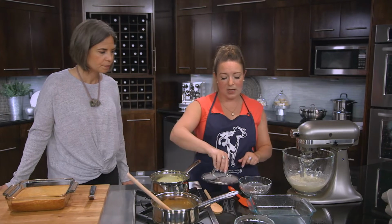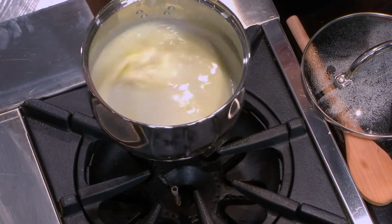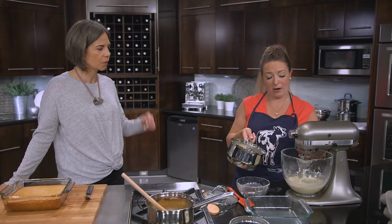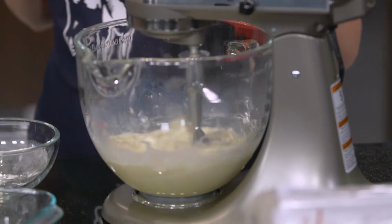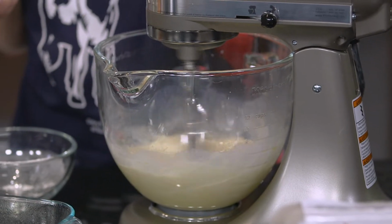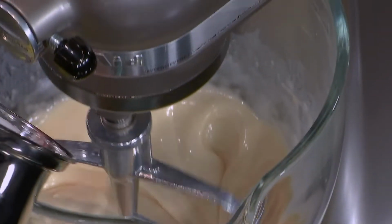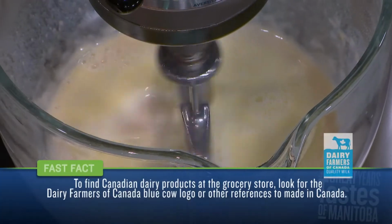So we've got our heated milk and our butter, which is nice and melted, so you don't have to melt your butter separately, which is kind of nice. Right. And then we're going to slowly add it to our thick batter. Okay. A little bit at a time. And it comes together really quick. Yeah. This truly is an incredibly simple cake to make. Simple is good.